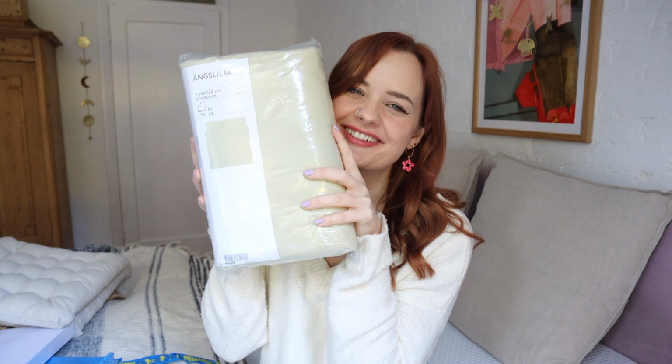Thrilling. Now for the star of the show. The pistachio green bedding. I bought this because last year I got a beige set for my bed from H&M and it became my favorite set. And now I don't like any of my other bedding. So I thought this looked quite similar, just in a slightly different shade. And I thought with the purple, it might look quite nice.